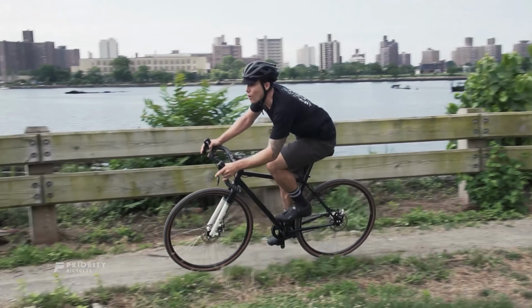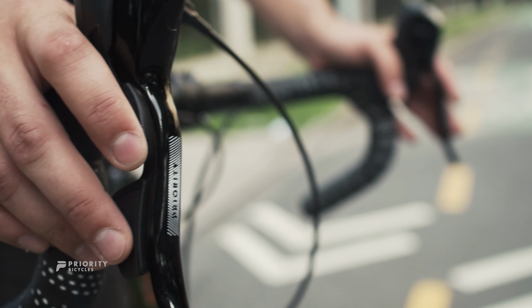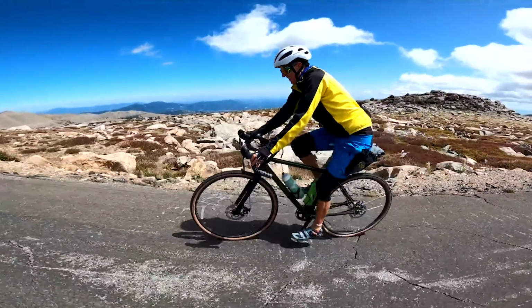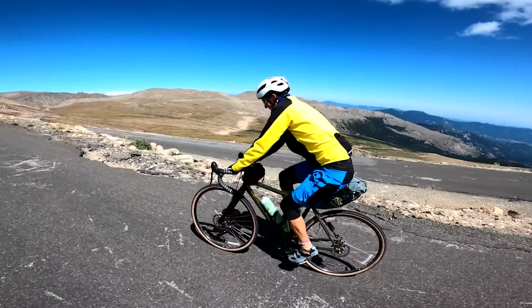But what if you want to go a little faster? That's where the Priority Apollo comes in. Now, drop bars and going fast go hand in hand. And that's because multiple hand positions allow you to be more comfortable on longer rides, and drop bars put you in a more aerodynamic and more efficient riding position.